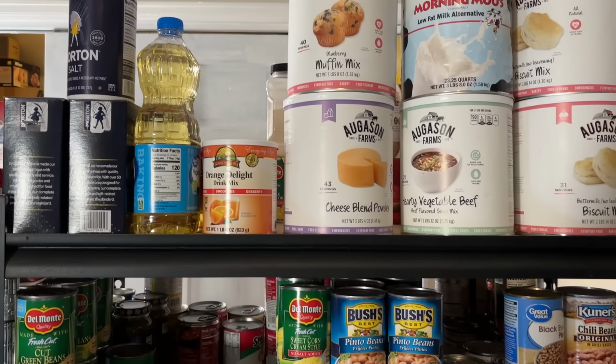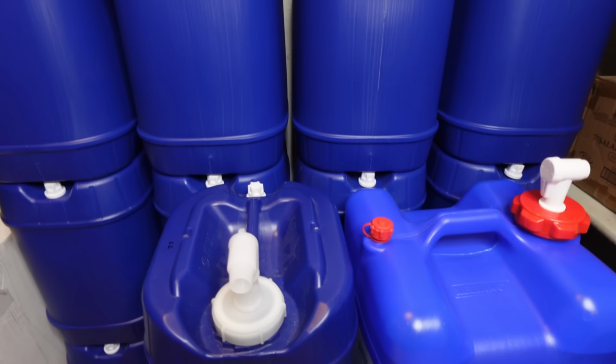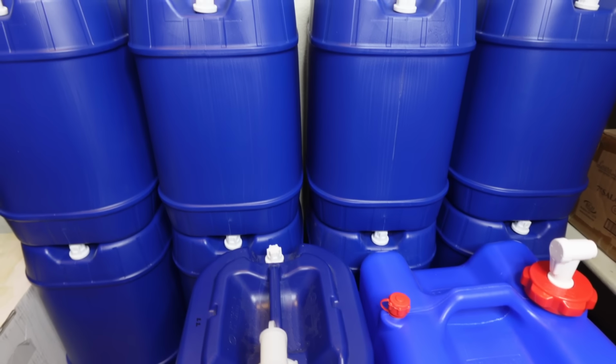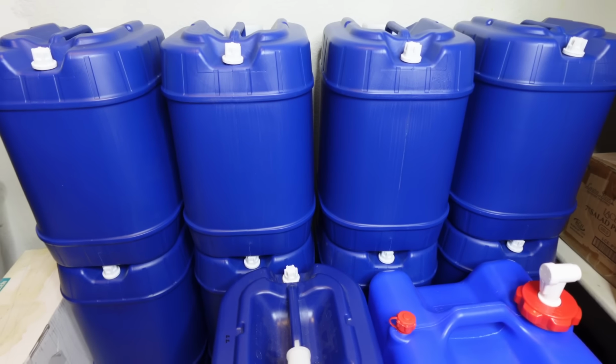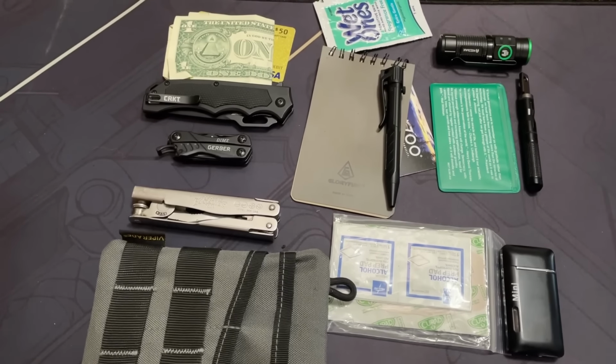When we first begin preparing, it's important that we focus on the basics, the food and the water. But as you do this for a while, you can sort of start to individualize your preparedness plans. And that's what I want to talk about today.